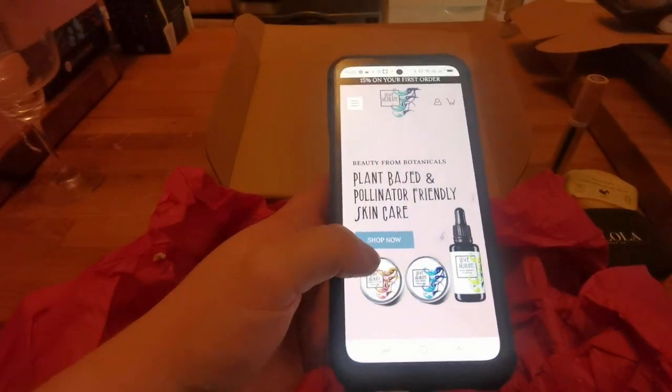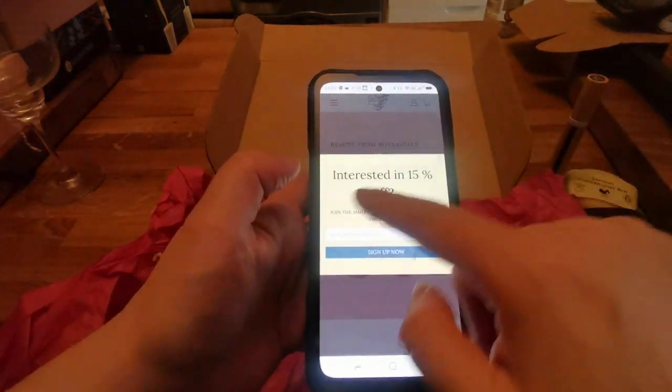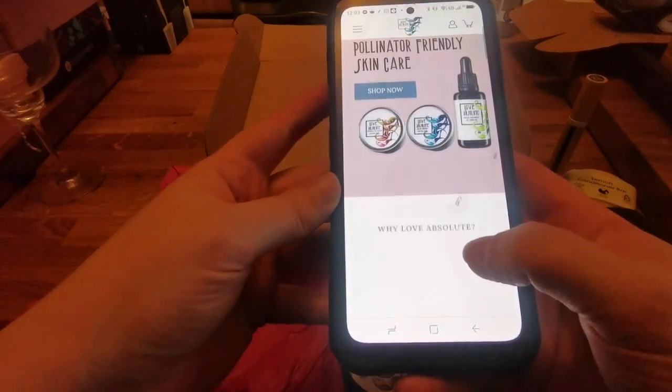So here we go, plant-based and pollinator-friendly skincare. And it just popped up there. 15% off, obviously, your first order, which is really good. So what else do they do?